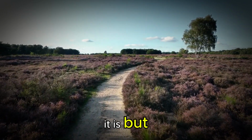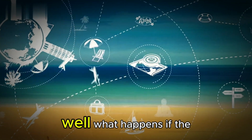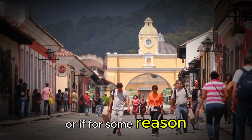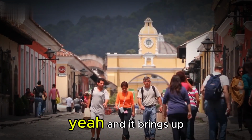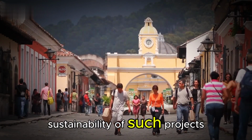It is. But are there any downsides to this kind of single-theme transformation? Well, what happens if the allure of purple fades, so to speak? Or if, for some reason, this K-pop connection loses its shine? That's the million-dollar question, isn't it? And it brings up essential considerations about the long-term sustainability of such projects.